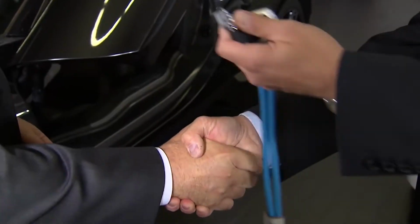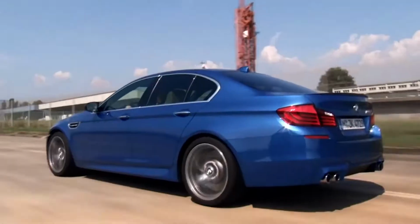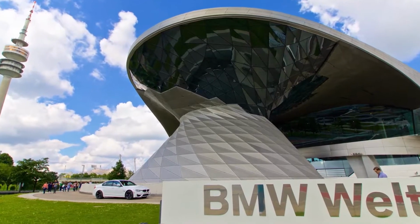Ask any BMW owner about taking delivery of their new car. They'll tell you it's a memorable experience. But what if you had the opportunity to take delivery of your new BMW at the factory in Europe? We're going to take you there next.